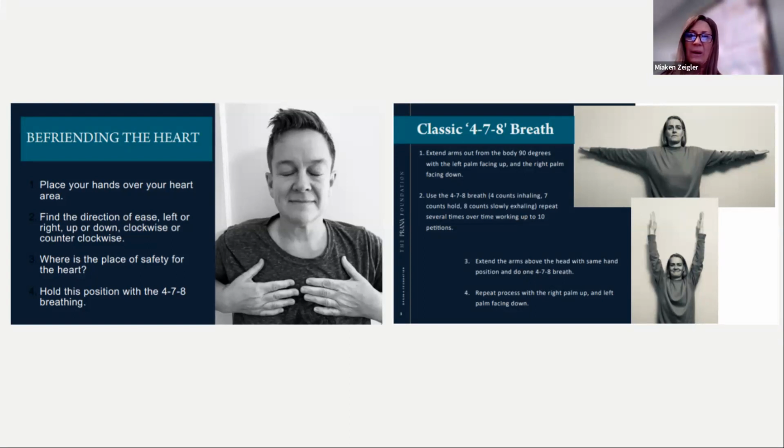And now your right palm is up and your left palm is down. Perfect. Breathe in for 4, 2, 3, 4. Hold for 7, 2, 3, 4, 5, 6, 7, and out. 2, 3, 4, 5, 6, 7, 8. Beautiful. So open your eyes.